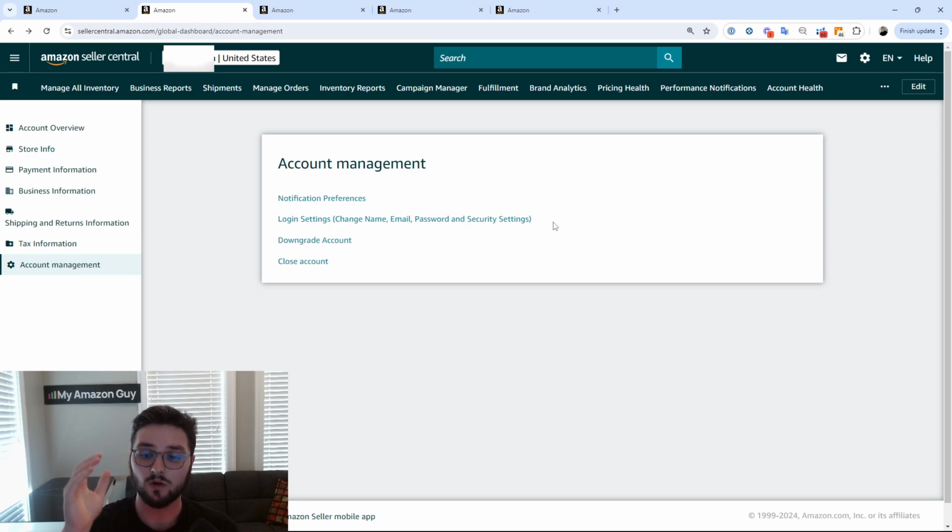Now, when you go about and do this, I would always advise that whoever is going to be the changed email for this is added as an admin user at least 1 to 2 weeks prior onto the account. This will help stave off any red flags and deactivations that Amazon might have. You're still likely to have some form of verification where you're going to have to submit ID and everything, but it will still help to have that email on there for at least 1 to 2 weeks prior.